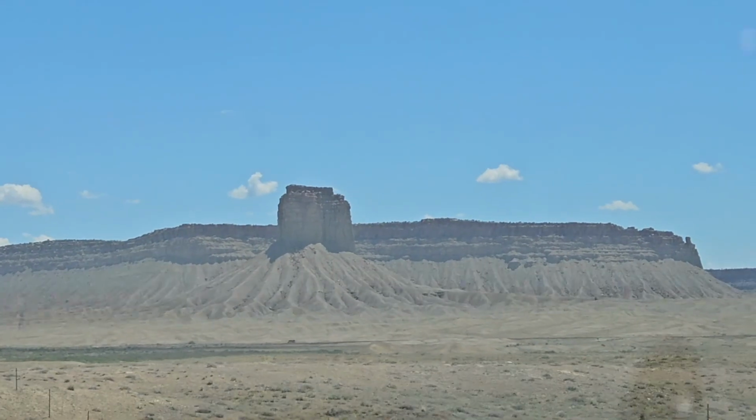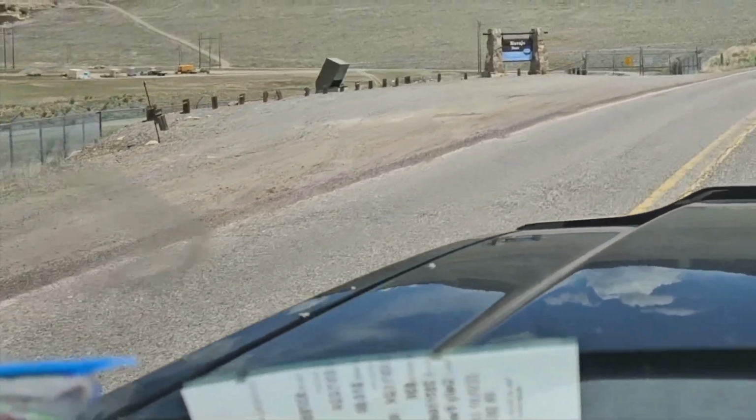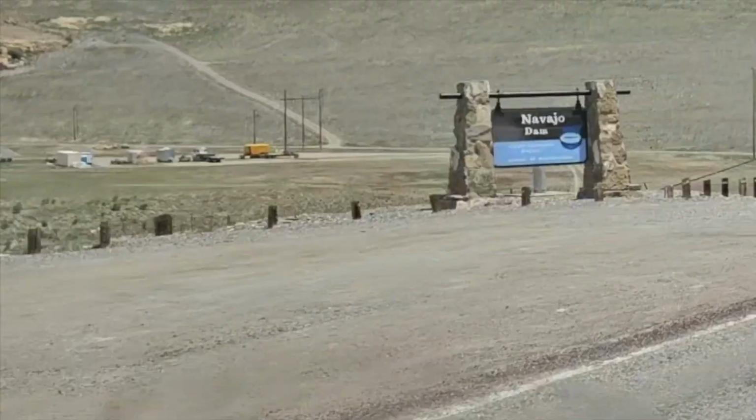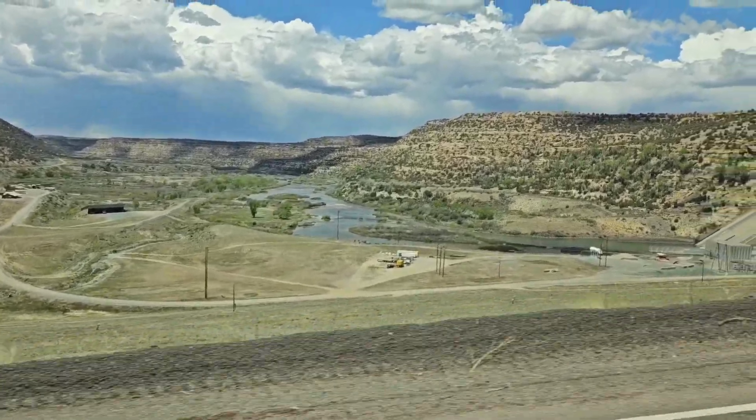Alright, now we're headed back up into Colorado, headed to Pagosa Springs. Hope you guys enjoy the scenery. Dan, or Maylee, look out your window.